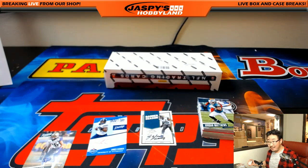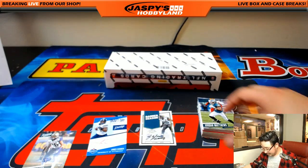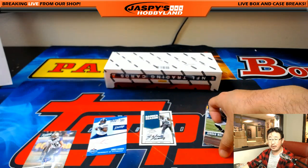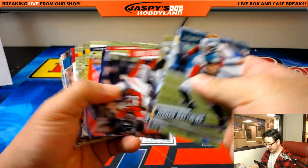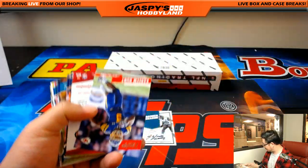Is it out of five? The short print, the red ink short print? If I could get a confirmation of that. That's definitely a train whistle.